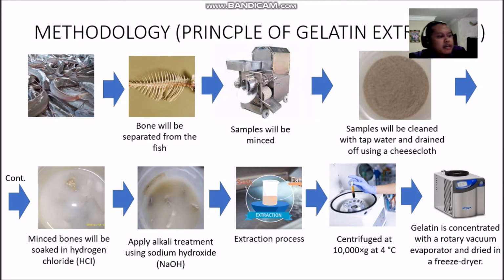Now, I will explain the basic principle of extracting gelatin from fish by-products that I will be performing for this project experiment. Firstly, the bone will be separated from the fish waste material such as the head, the fin, and the viscera. Then the bones will be scraped with a knife and washed with warm water to eliminate some of the flesh. After that, the sample will be minced using a piece of machinery. Then bone samples will be cleaned with tap water and drained off using cheesecloth.